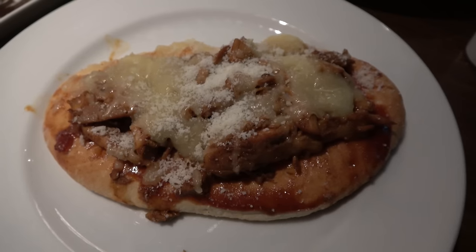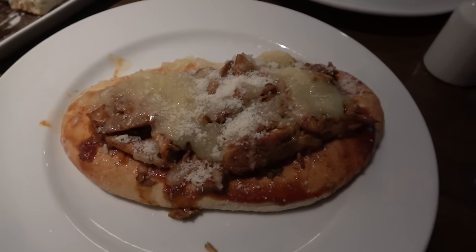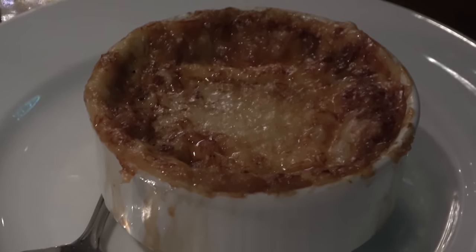It is appetizer time. For my appetizer, I went for a barbecue chicken flatbread, which is a pretty good-sized appetizer. And Molly, yours looks fantastic. You got the French onion soup, that layer of cheese.